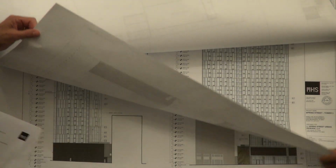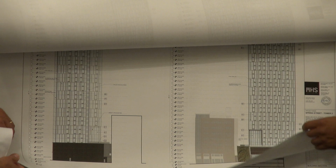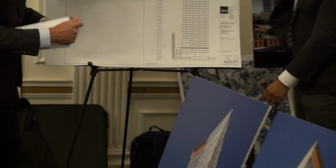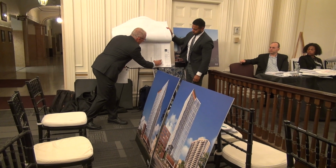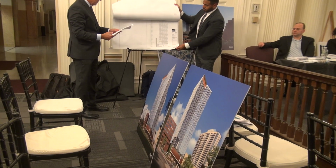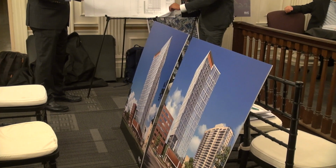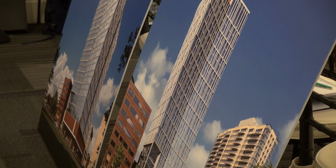These are the elevations, but I think you see it a little bit better in the rendering. The section shows the small basement along Spring and Church, and then the building stacking all the way up. The building is 300 feet tall, above grade. Some of the critical dimensions at the ground floor.